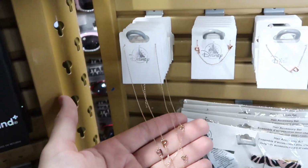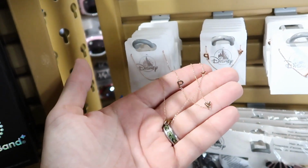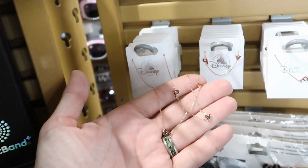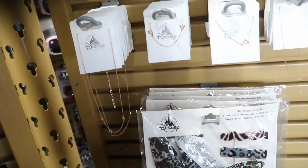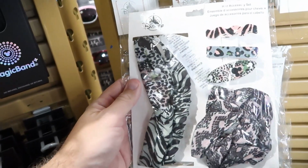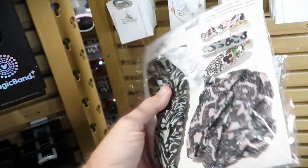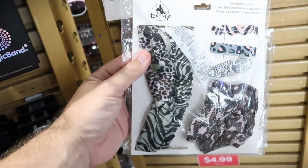Underneath there, they are getting some brand new necklaces. This is more of a rose gold tone, so you do have to find your initial, and then you have the Mickey Mouse design. But these are $7.99. Really cool. Underneath there, from over at Disney's Animal Kingdom, is a whole accessory set with the scrunchies. You get the headband and the clippies. These are now $7.99 from $25.